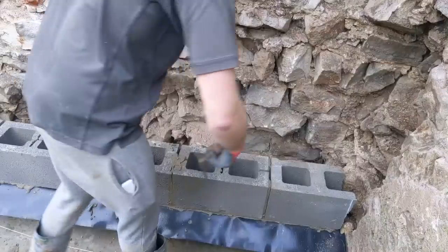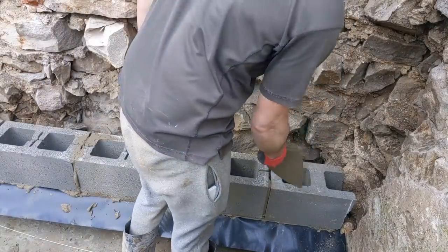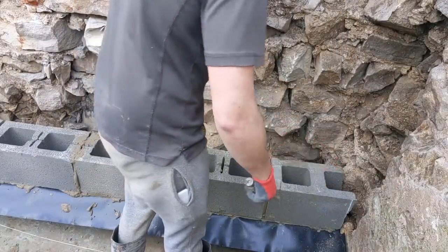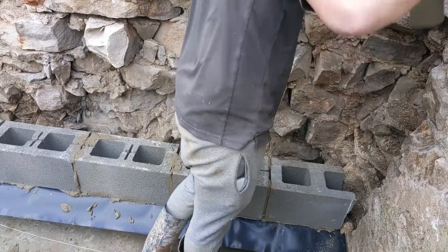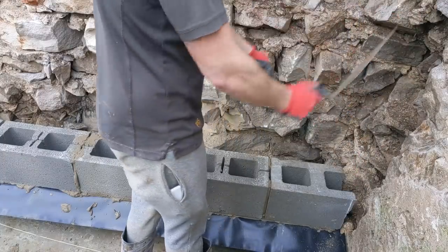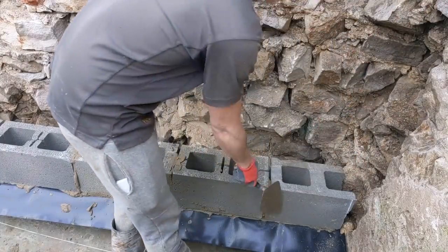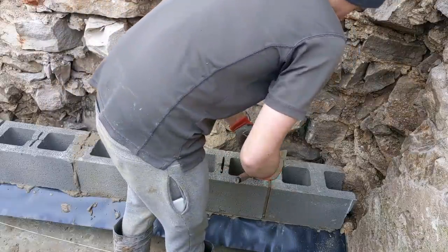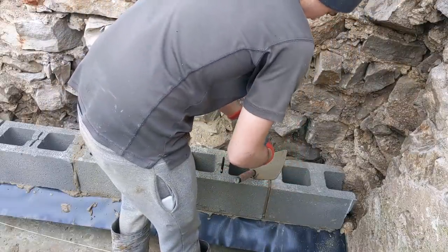I'm throwing ties out here, because even though this is going to butt up to this wall here, we're going to batten all these hollow spots off, concrete down it, and then this is going to get battened out so no damp comes through the wall.